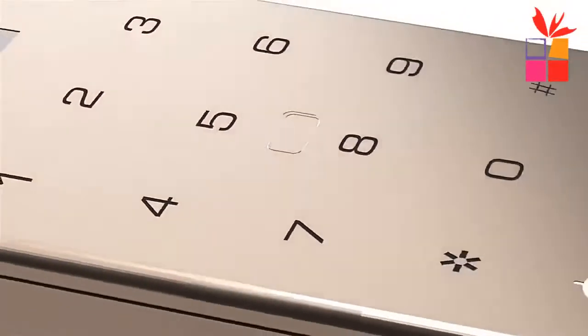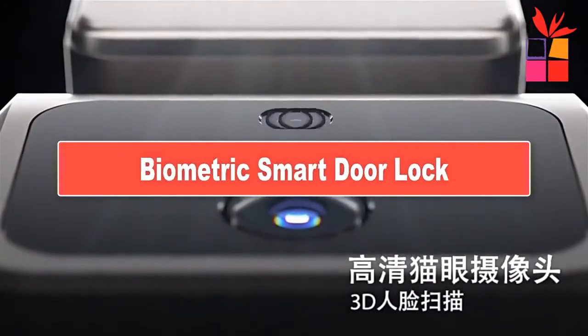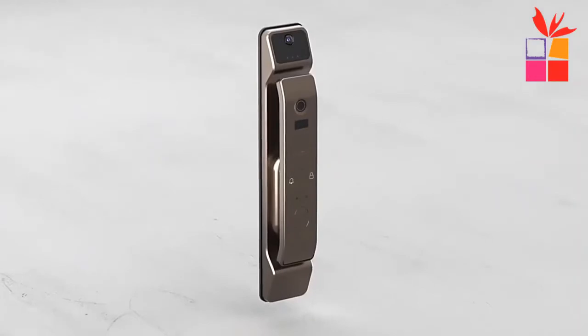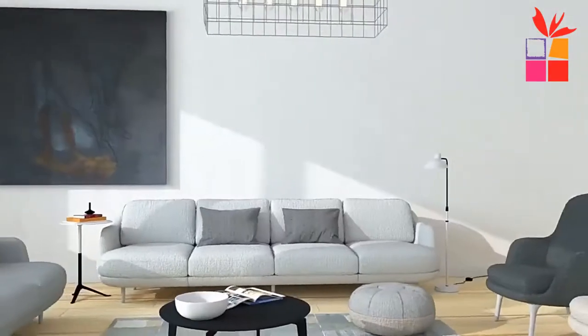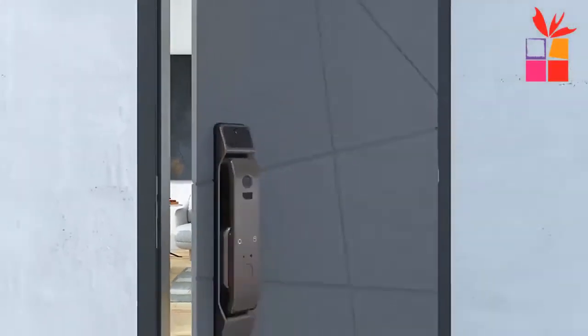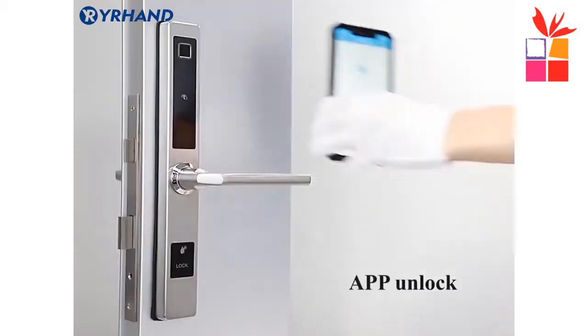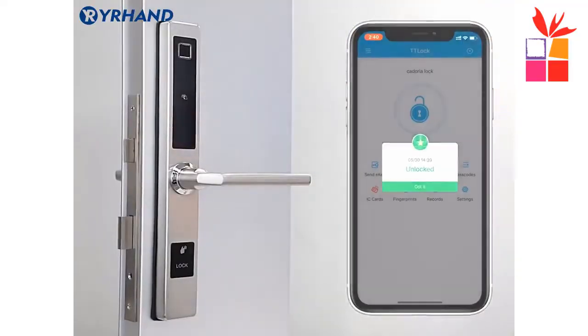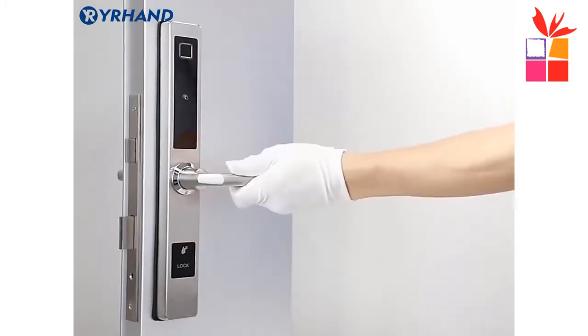In this video, we're going to be checking out the top 5 best biometric smart door locks. I made this list based on my personal opinion and our research, and I have a list of them based on their quality, durability, price, and more. I've included options for every type of consumer, so if you're looking for the best fingerprint door lock, well, there's a product for you.